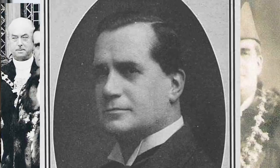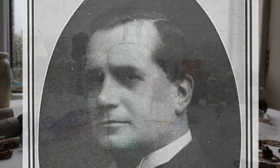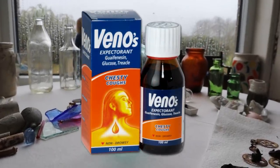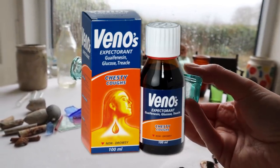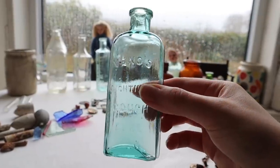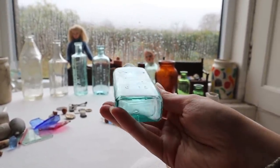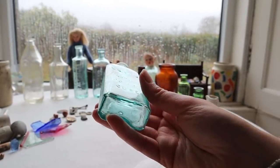So that's an amazing story, I think. Yeah, it is. But his legacy lives on today because his medicines, his Vino's cough cure, is still sold all over the world. Which is incredible, really. So next time you see a humble bottle of Vino's on the shelf, remember this incredible adventure that William had and how it came to be.